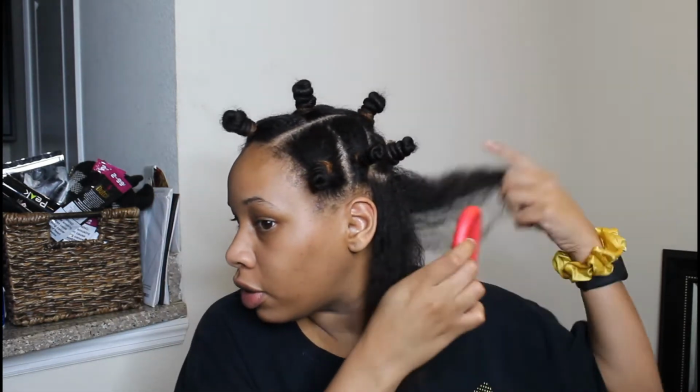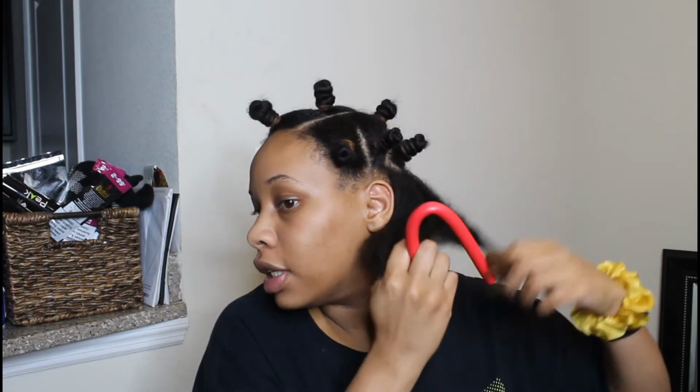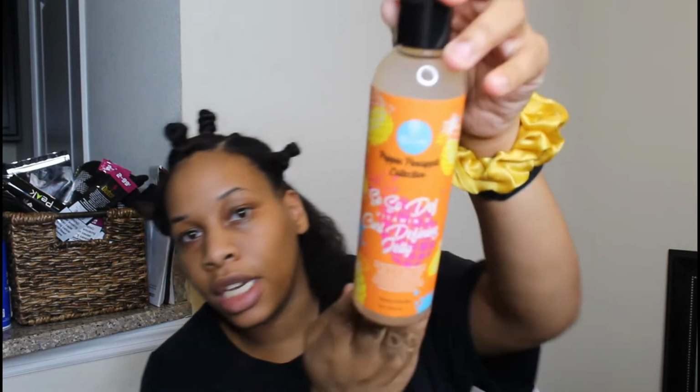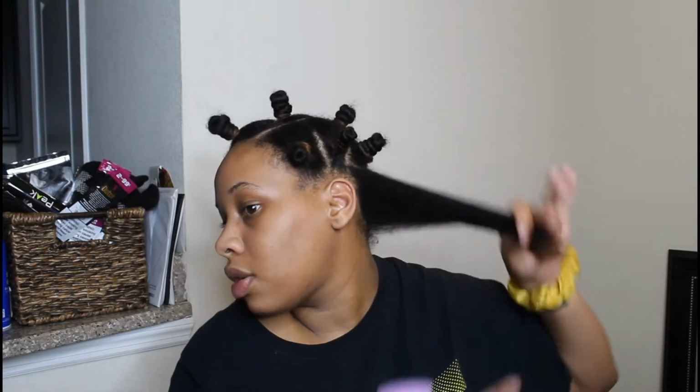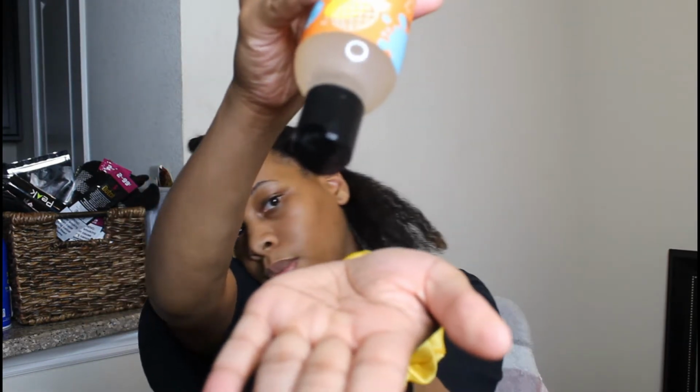Okay, y'all, so I think I've figured out how I'm going to do this. I'm going to bend it and then I'm going to ravel, like I'm gonna take each section and split it in two and I'm gonna ravel it around on one side and then ravel it around on the other. I'm gonna be using the Curls Poppin' Pineapple Collection So So Def Vitamin C Curl Defining Jelly. Just so it'll shape well, I'm gonna spray a little bit more water. Now I'm going to add the gel.